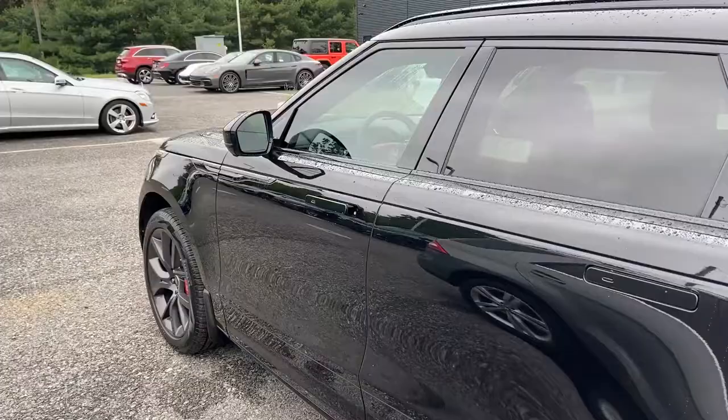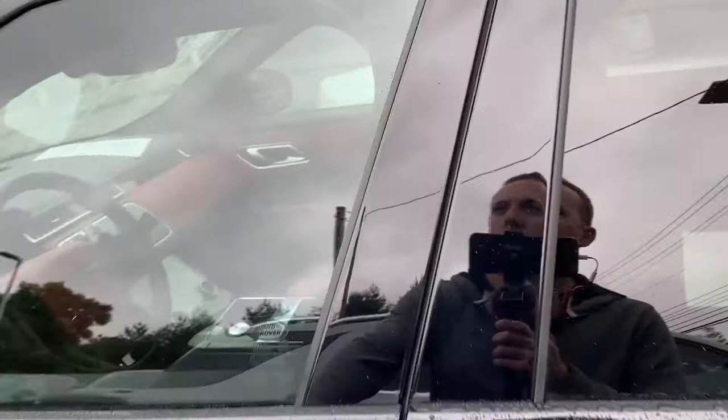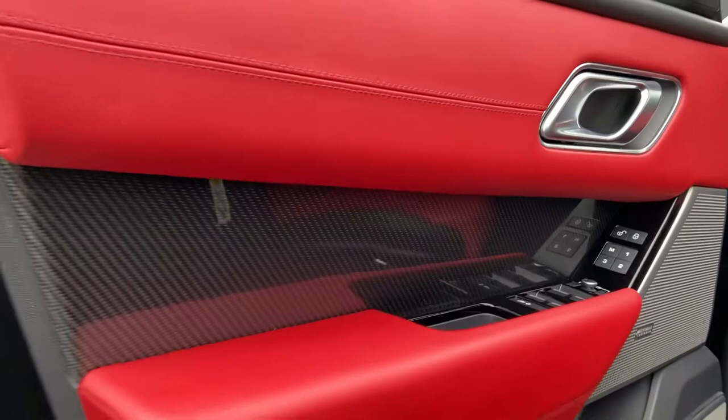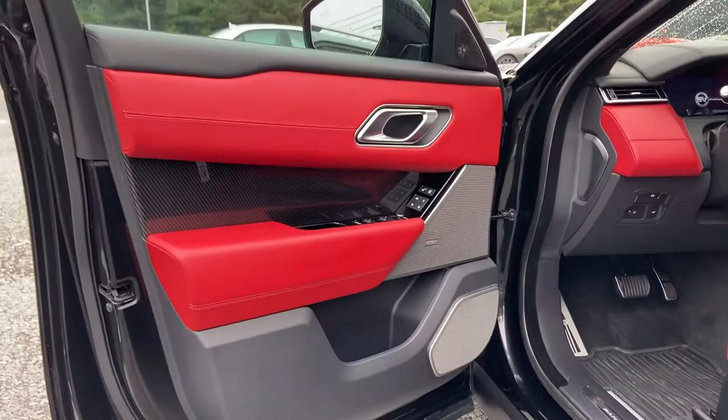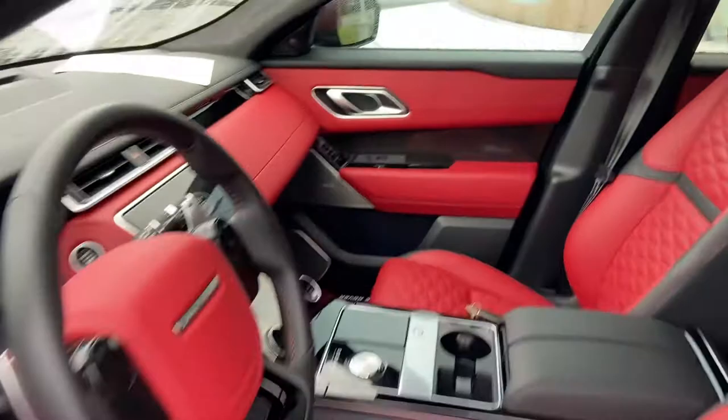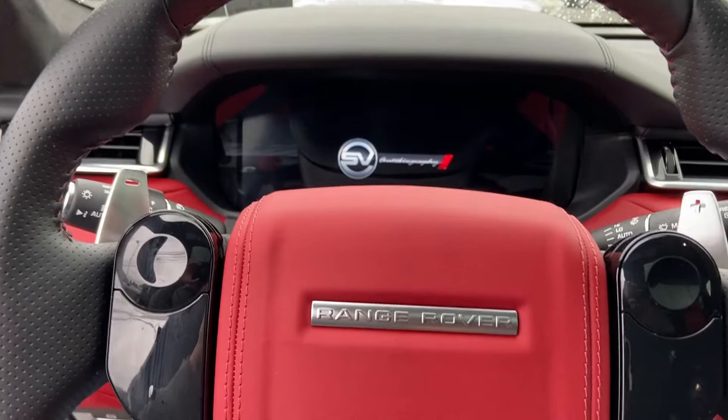All right, going to the inside of the Velar SVR. Just before we even get in the seat, look at this door panel. You've got the red leather with the gloss carbon fiber trim right there. I mean, that just looks amazing. I still don't get sick of carbon fiber trim in cars, and I don't think I ever will. Land Rovers and Range Rovers are known for that Meridian sound, but yeah, just look at the red leather on the black leather. Now, I don't think I've ever really reviewed a car that has the red on the steering wheel itself right here, but it just looks so good.